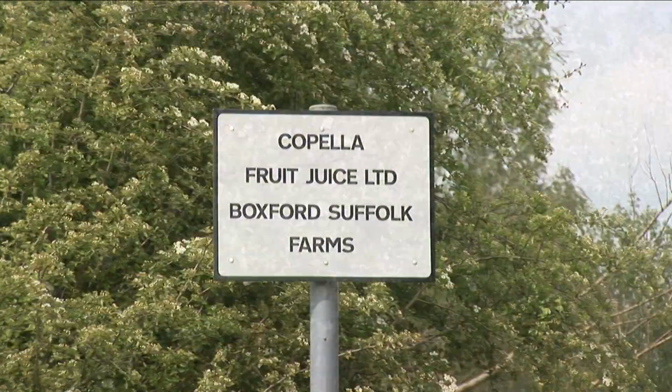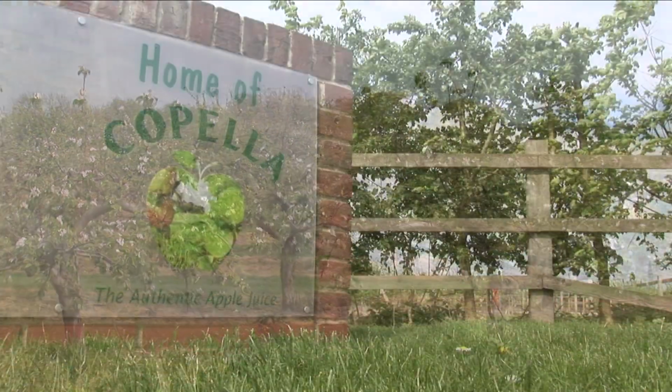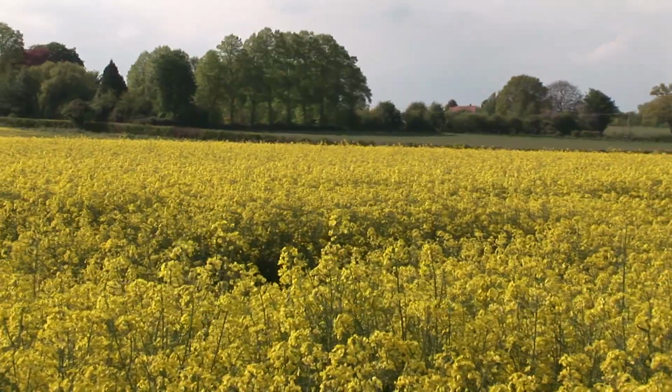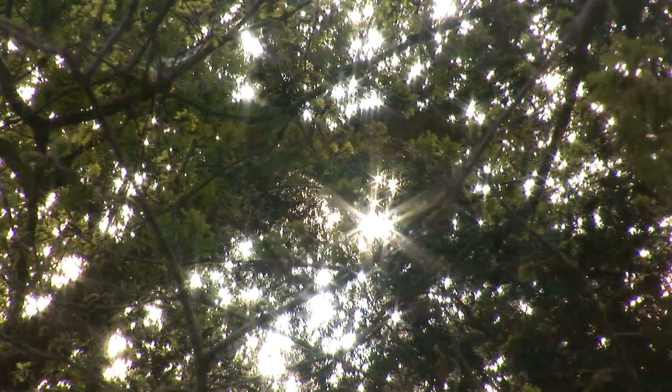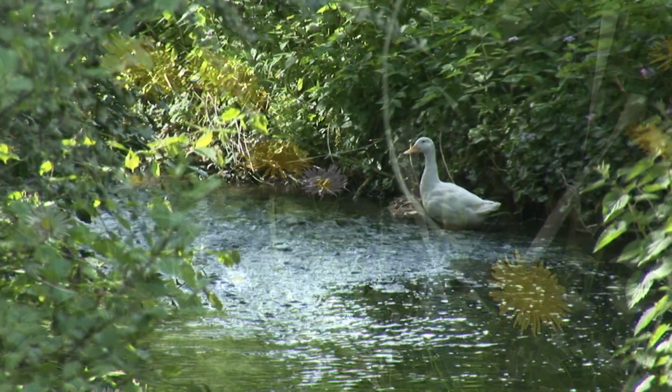At Copella, we press great tasting apples to make delicious apple juice. We do this on Boxford Farm in Suffolk, where we're surrounded by stunning countryside and acres of apple orchards. Springtime is a truly magical time for us. All around us, nature is busy coming back to life after the long, cold winter.